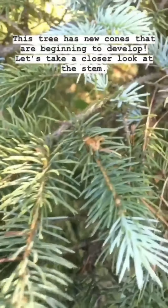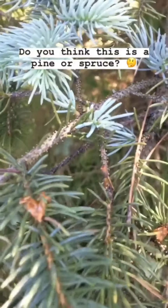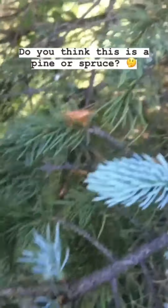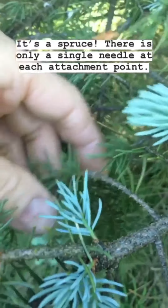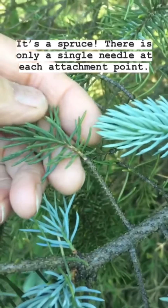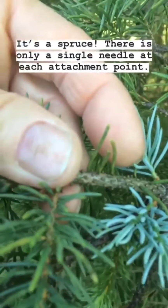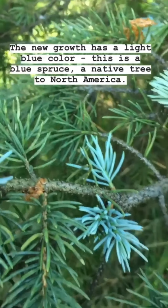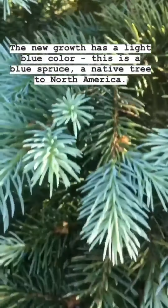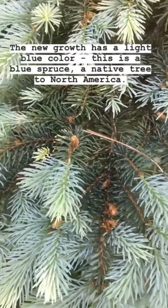We're going to look down at the stem on this again and see if we can identify exactly whether this is a pine or a spruce. So we'll go right in here, and from here we can see that these have a single needle at each attachment point. That tells us it's a spruce. And in this particular case, we can see the ends of the new growth are kind of a light blue color. This is a blue spruce.